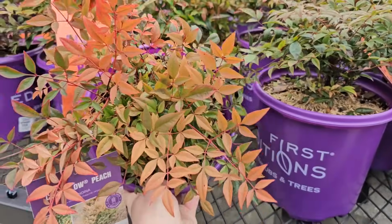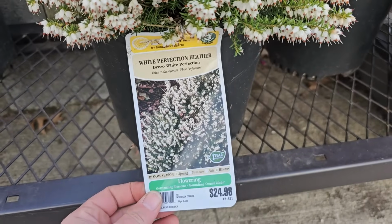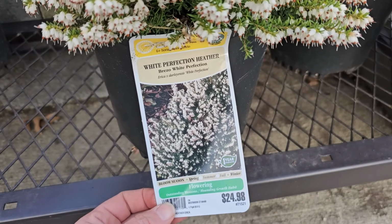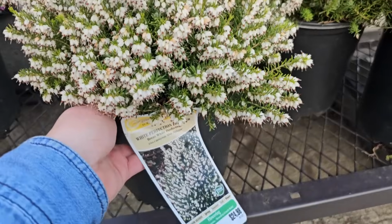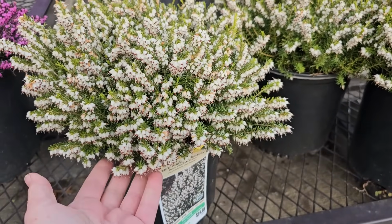That is really pretty. They have a white heather also, and this one is called White Perfection Heather. $24.98, also blooms in late winter or spring. Almost looks like baby's breath.